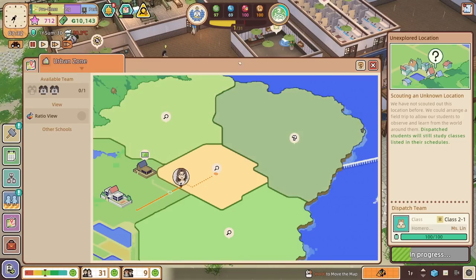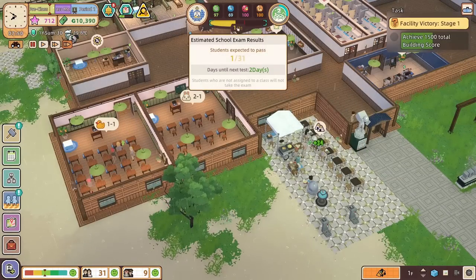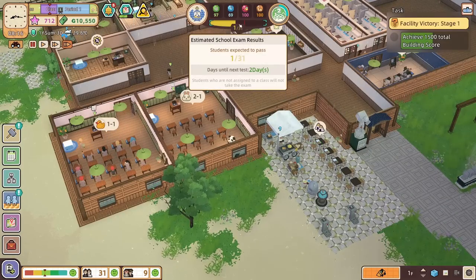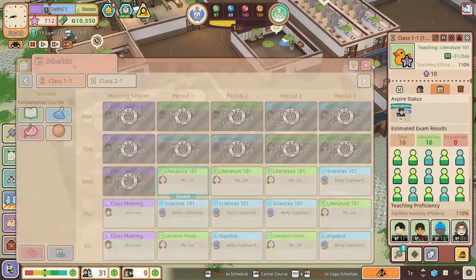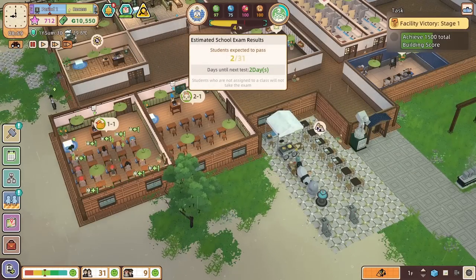Everything else is kind of happening around the school. It's all fine. We've got 1 out of 31. So already, at 8 o'clock in the morning of the third day, one student is expected to pass their exams. And they've still got 3 full days of learning left. They've still got all that, and all that to go. That's wonderful. That's very good news. And now it's up to 2. This is brilliant. I think they're going to be fine.